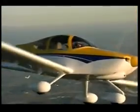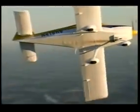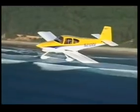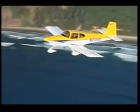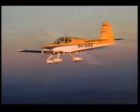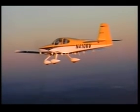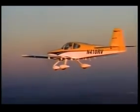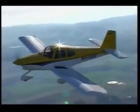Performance is all RV. 60-gallon fuel tanks and 200-mile-an-hour speeds mean that a family can cover long distances quickly and in comfort. The efficient wing and flap system, combined with sufficient power, allow the RV-10 to operate out of short grass strips and cruise in the cool comfort of higher altitudes.